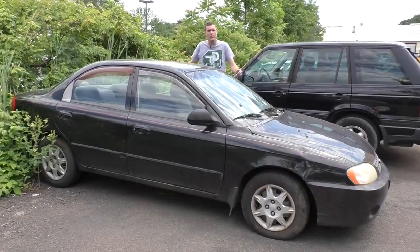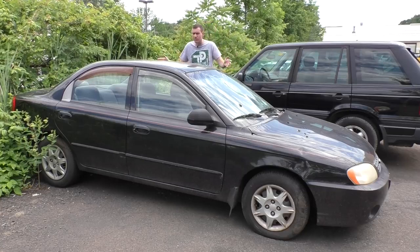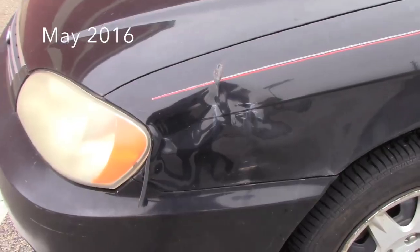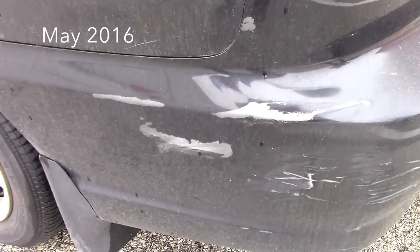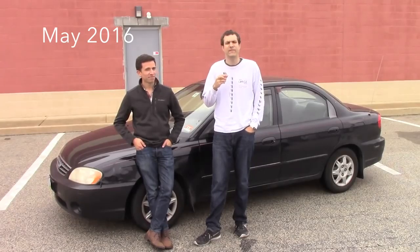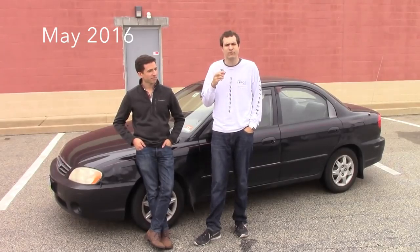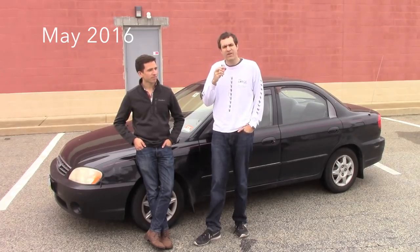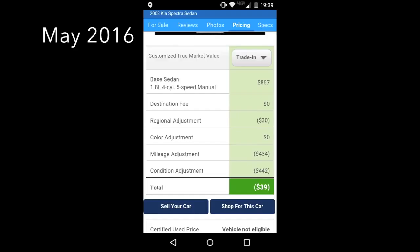The Kia, meanwhile, belongs to my friend Filippo. You may remember this car because I created a video about it last year. There's this dent. There's this dent. There's this scrape. And this scrape. This car is so bad that Filippo one time went on the Edmunds.com trade-in value tool to see what it was worth, and he put in all the specifics, and the trade-in value was negative $39.